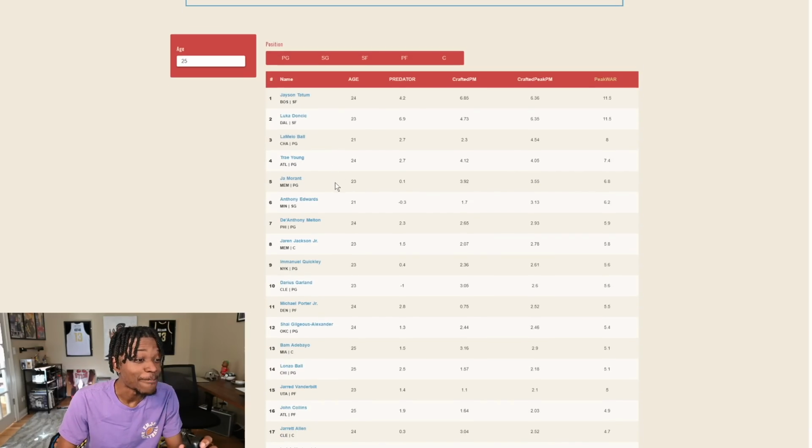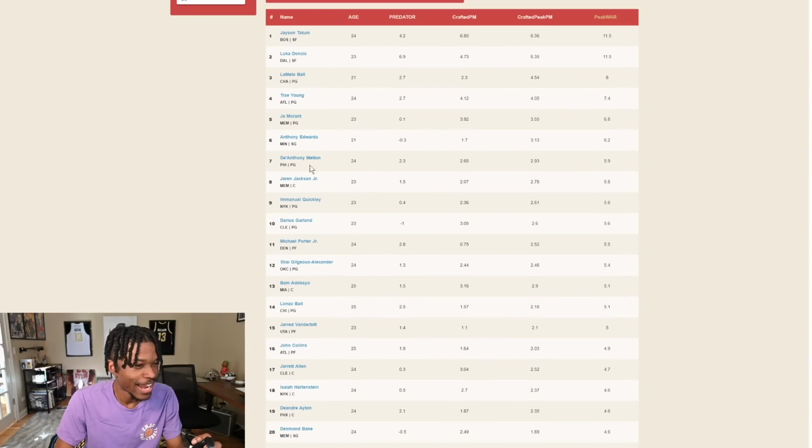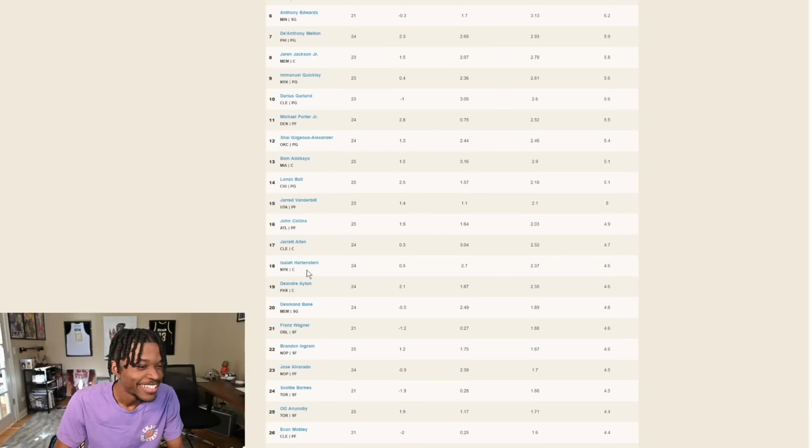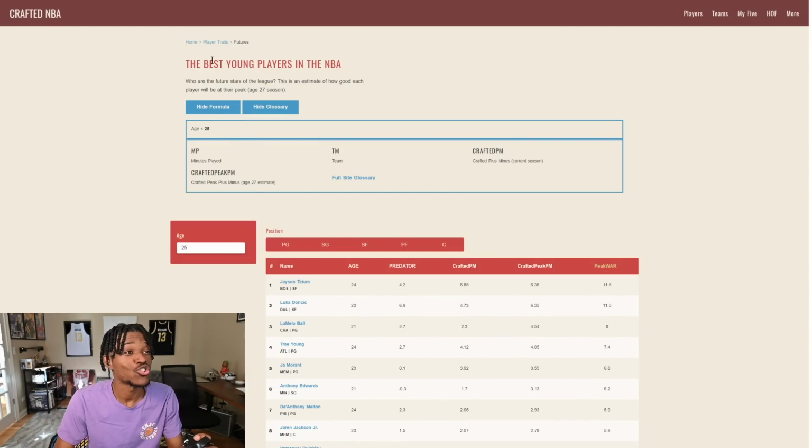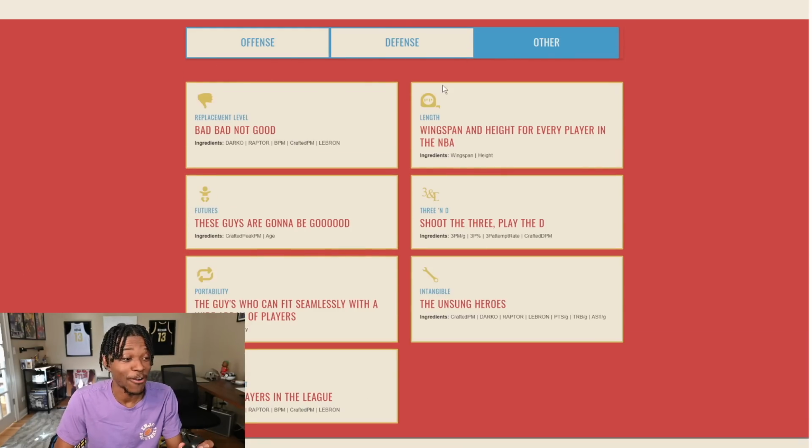DeAnthony Melton really high. I didn't really see DeAnthony Melton as a guy that will be a star one day, and this doesn't change my mind really. But to see him number 7 above some guys that are already stars or are going to be better, it's crazy. We also got Lonzo. Franz Wagner makes sense. Jose Alvarado, the power forward. Already 24 years old for Jose Alvarado, which is something I didn't really think about until right now.